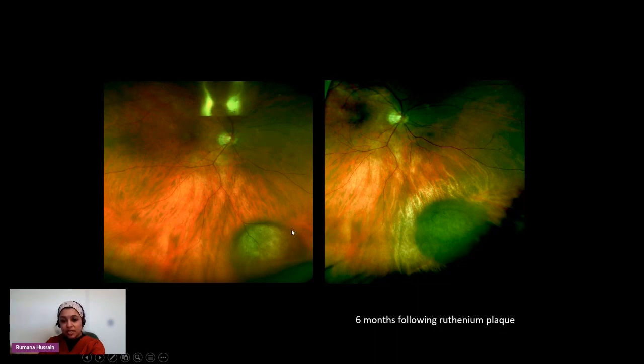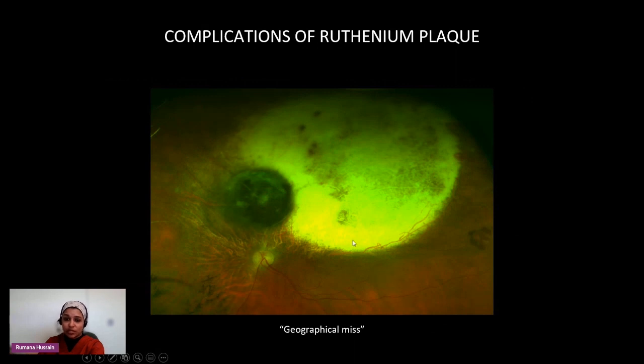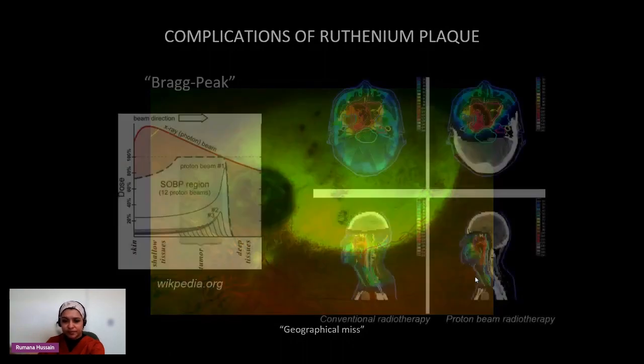So a lesion down here that's quite far away from all of these works quite well with a plaque because you can see that circular scar around that tumour. What you don't want to see is this, where this plaque scar, this wasn't in Liverpool, I just hasten to add, was quite far away from the tumour, and also it's impinged on the macula a little bit, that central area of vision, so this patient's vision was not very good afterwards.